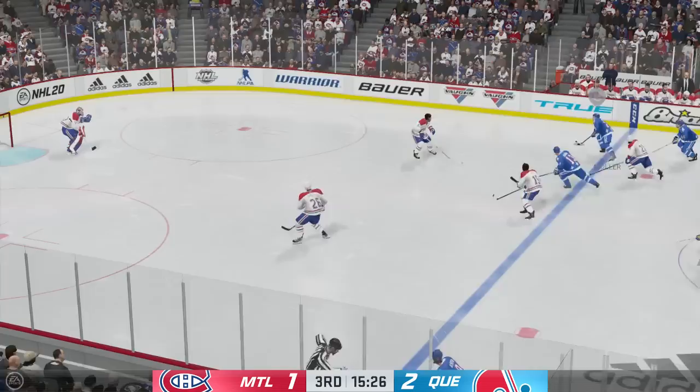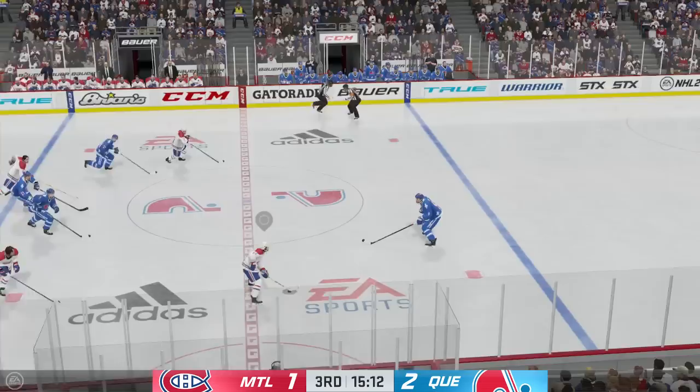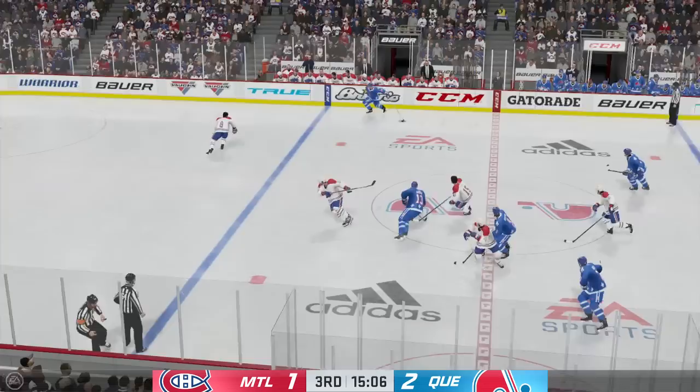Through center along the wing. Almost lost the puck, but hangs on here as play continues. Montreal's got the puck along the boards. That's just a great heads-up read at center ice. Can't hang on to the puck after the play.